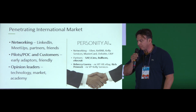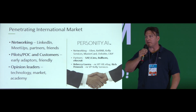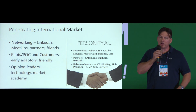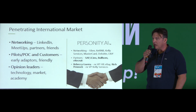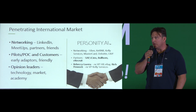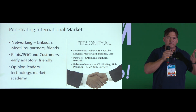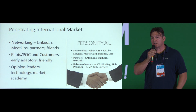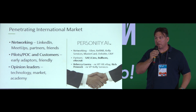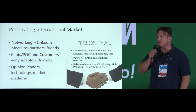In terms of partners, from day one, we started identifying who might be potential partners for Personity, for what we do. And we identified a couple of players, a couple of partners that would be great to work with. Some of them are mentioned here. SAP, everyone knows SAP from Germany. They have a huge subsidiary called SuccessFactors that sells HR software. So working with such a giant immediately gives you exposure to thousands of companies, to thousands of potential clients.